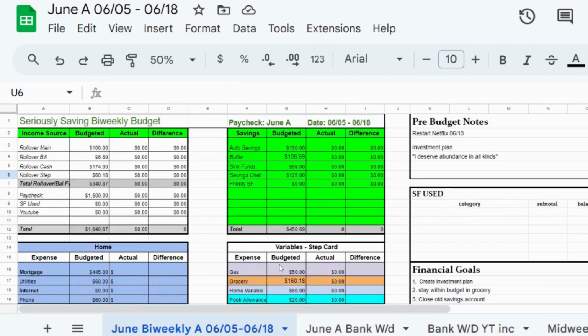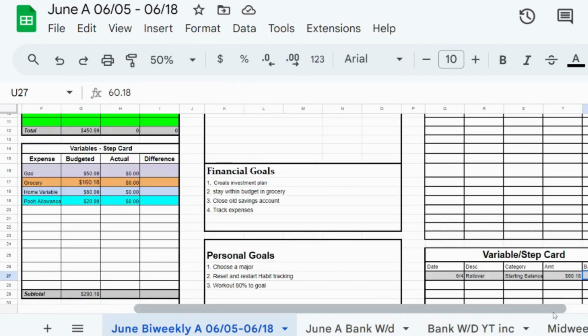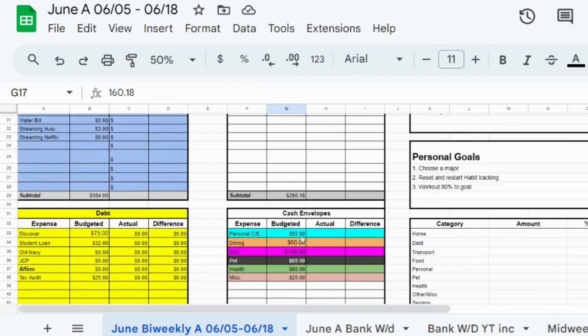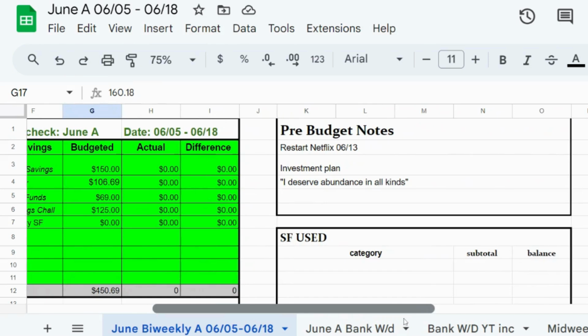And then I showed you all of this in my pre-payday prep. The only thing that changed really from then to now is the grocery. I do have the $60.18 left in that Step card, which I use for grocery, gas, and home. So I just added that to the new budget for grocery. I'm not going to spend it on anything else. We do have a full tank of gas right now, so I might not need that much, but we're not worrying about that.